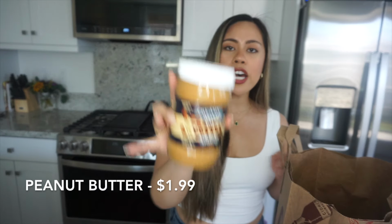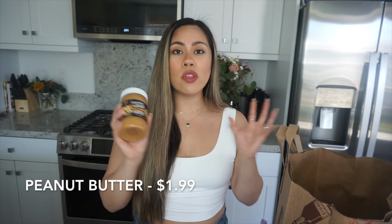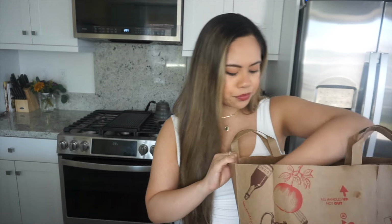I also picked up some creamy no-stir peanut butter spread, just to have on hand. I also love getting the Trader Joe's Asian noodles and adding in about half a tablespoon of this into my noodle mixture, just to add in a little bit more protein, give it a little bit more flavor. So love having peanut butter on hand.